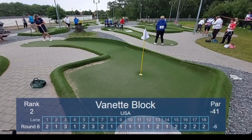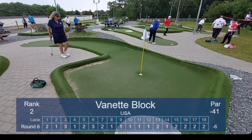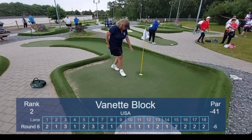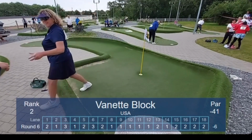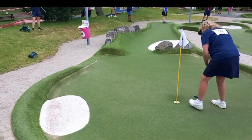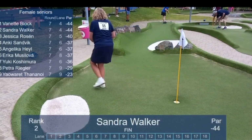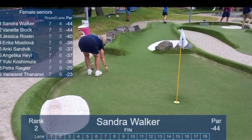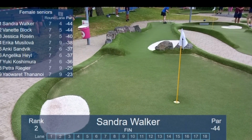And now we have playing Vanette Block from US. And the leader at the moment, coming up, Sandra. Fast putt, second shot from Vanette. She didn't think anything about that. It was only two. Fast one. Bam, bam.